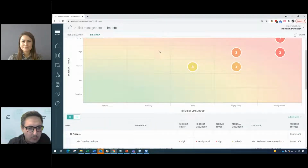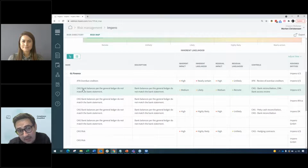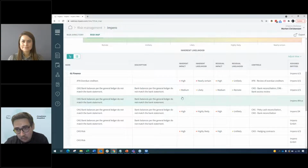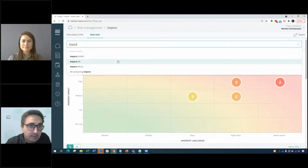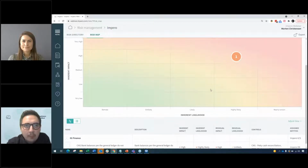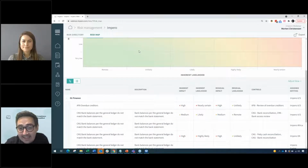And if we use the same process as before, then we can see that within our finance process here, I'm able to see this risk here, but I'm able to see it 4 times. That's because we assigned it to 4 different entities, and I have access to all of these 4 entities. It could be that I only had access to one. It could be that I only had access to Impero DK, for instance. Well, then all I will be able to see are all of the risks that are assigned to DK, and of course, without me having to apply a filter, this will all be pre-populated. So I only get access to the risks that I am actually responsible for.